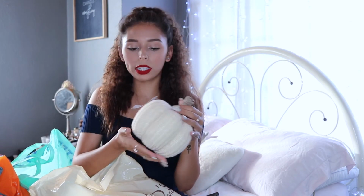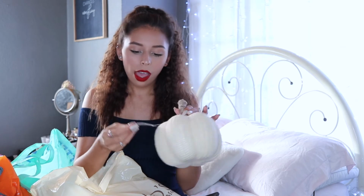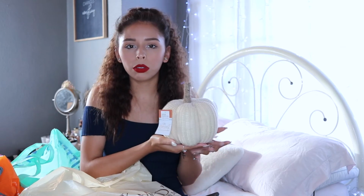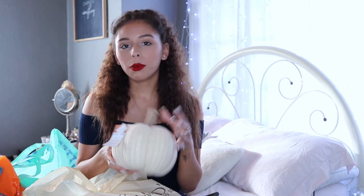But anyways, the first thing that I got was this really cute pumpkin. And I got it for like, I want to say $4, which is a super good deal. This is super cute. Of course, I am about to take out all my Christmas decorations to put up here in my room. But I will definitely have really cute fall decor for next year.